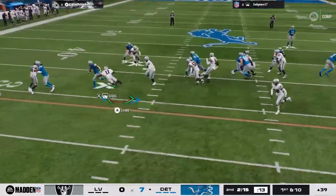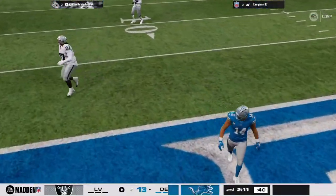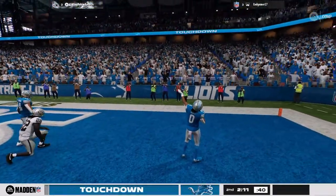Goff gives it to Gibbs. No, again. 25. Again. He will score.